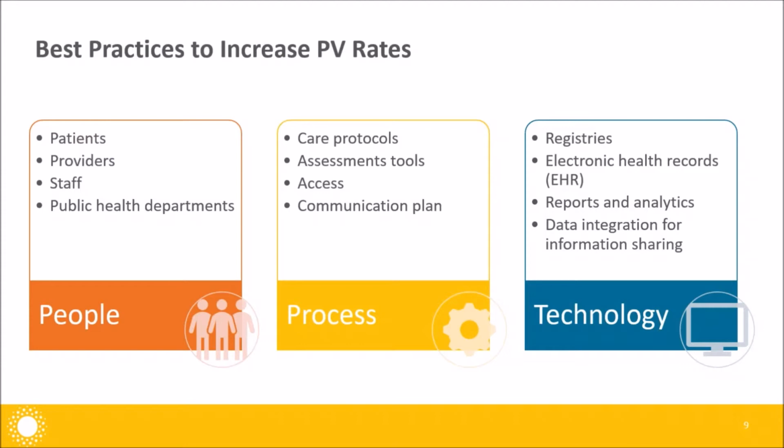And then lastly, technology. Technology, having an electronic health record, which I'm assuming all of you have one now. Sometimes practices use registries. And then what's important is the ability to report and have analytics around the PV rate. And then lastly, sharing some of that data with other providers, right? That's important as well. So I'm going to take each of these sections and then talk a little bit about what some of the tactics are.